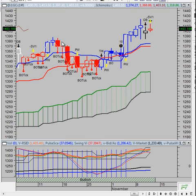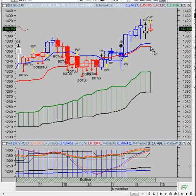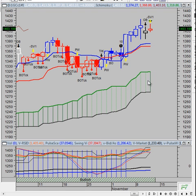Looking at trend line retracements, we do have major support here at this blue line, and we also have major support here at this red line. Okay, the support at the blue line is 1374.27. The support at the red line is 1368.86. Okay, the next support is not until the Kumo cloud here, which is this body right here.